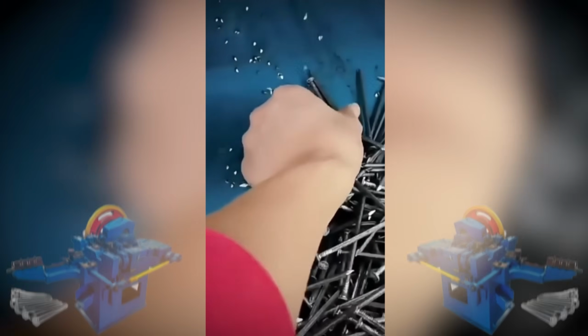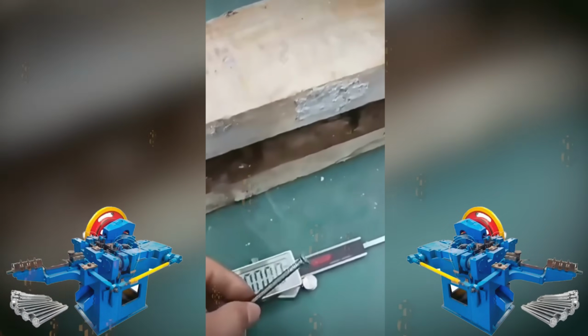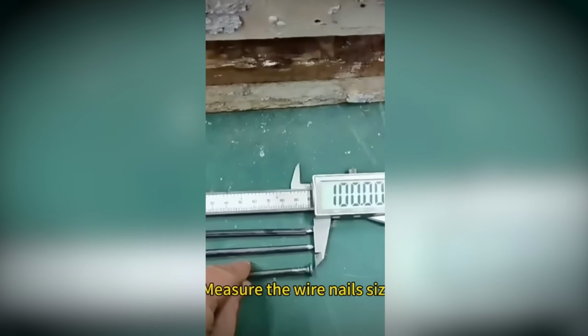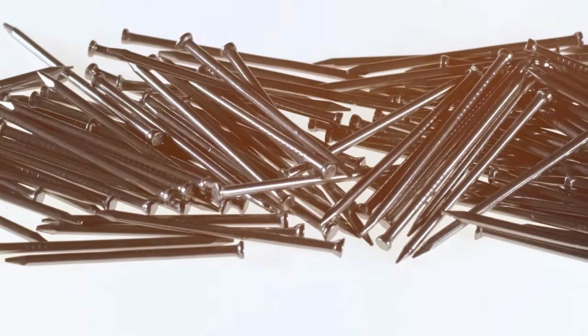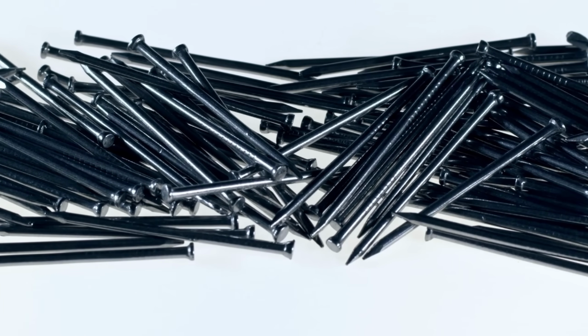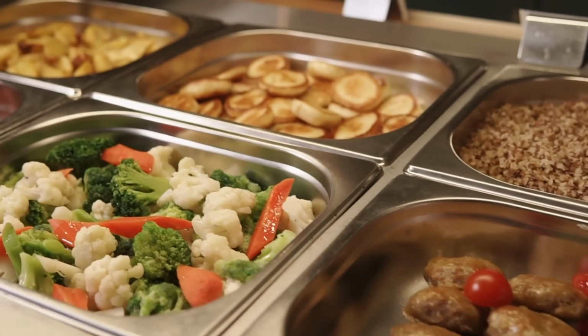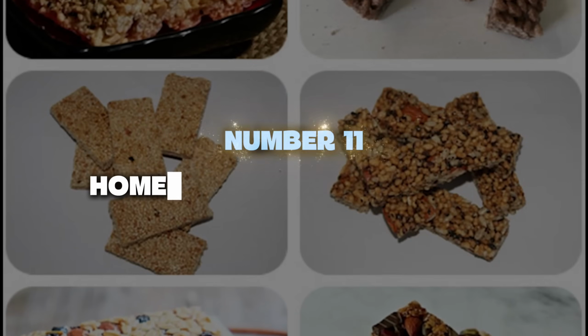With a monthly production of 120,000 units, profits can reach $6,000. You can offer your products to hardware stores, construction companies, or directly to ongoing projects, expanding your reach with regular deliveries. Without a doubt, these nails can generate great profits. But let's return to the world of food.